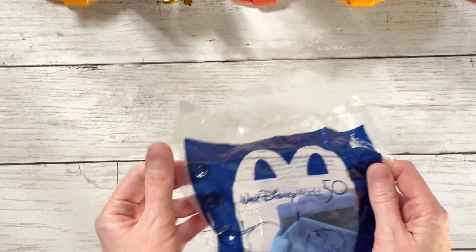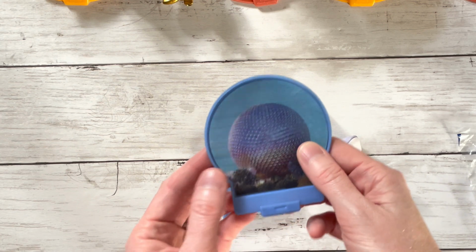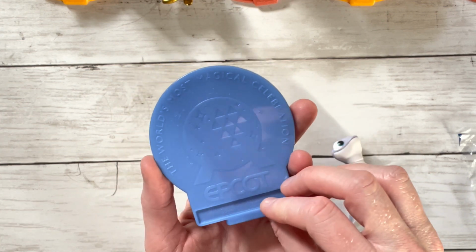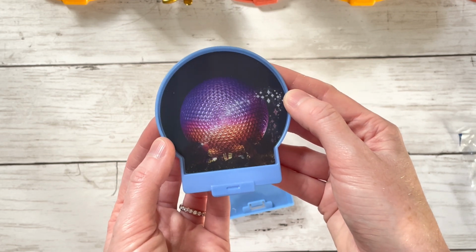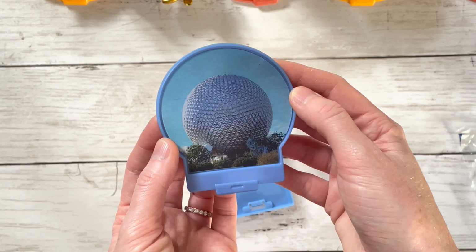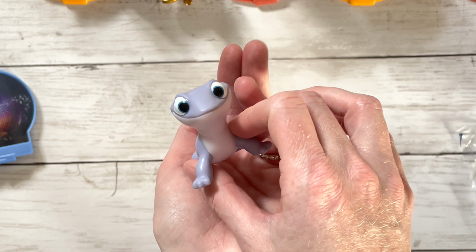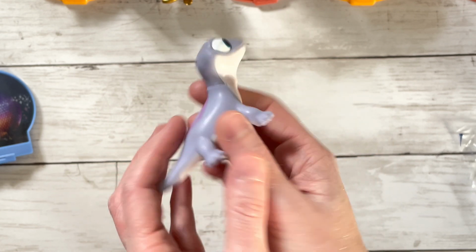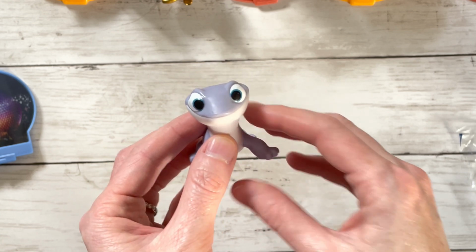So this one's number 11, and this is Bruni from Frozen 2. And this is Epcot. So here is Epcot on this beautiful periwinkle color. Here's Epcot in the daytime and in the night. I just think that's so cool. I could play with this all day long. And here is little Bruni. He's adorable, look at him. If you had him on your desk, you'd have a better day. Just look at that little smile.